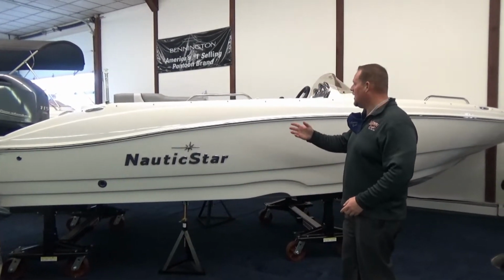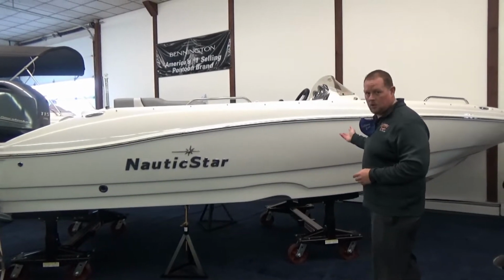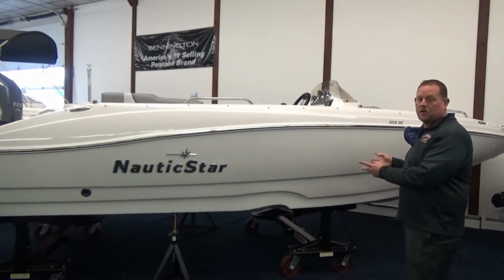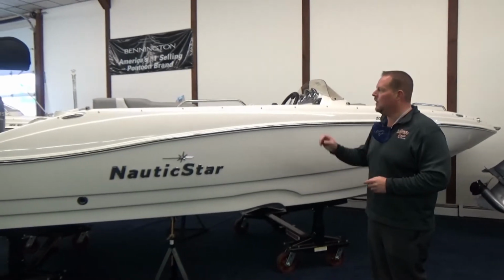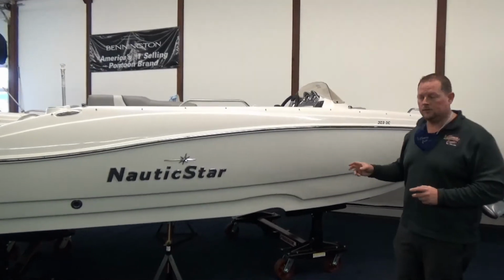As I was talking about Nauticstar in general and the warranty, we're looking at a 203 here, which is a deck boat. This particular boat's going to be in our rental fleet, but again, since we don't have a lot of boats, we wanted to show you what we have. We do have a couple of these on order with a single console or a dual console.